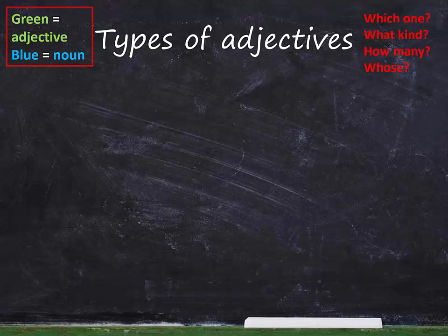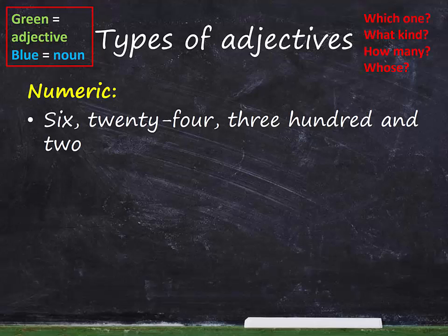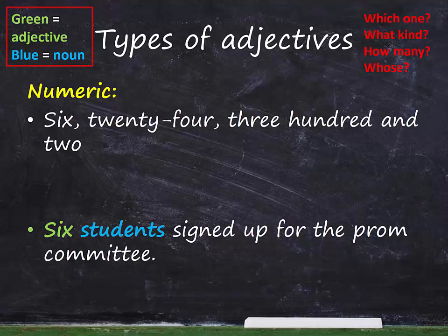Our first type is the numeric adjective, 6, 24, 302, and so on. And even if they're written in numerals instead of words, they're still adjectives. Let's look at an example. 6 students signed up for the prom committee. The noun in blue is students. Then we have a numeric adjective, 6, that modifies the noun.